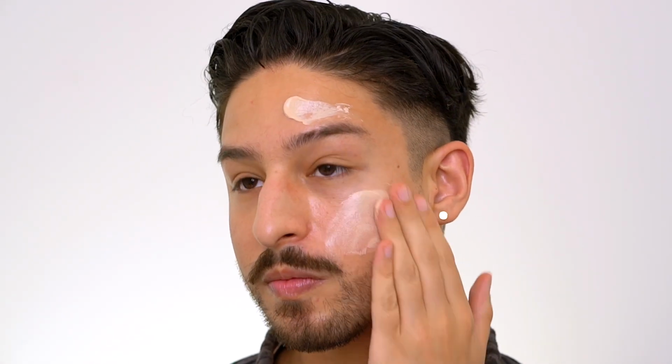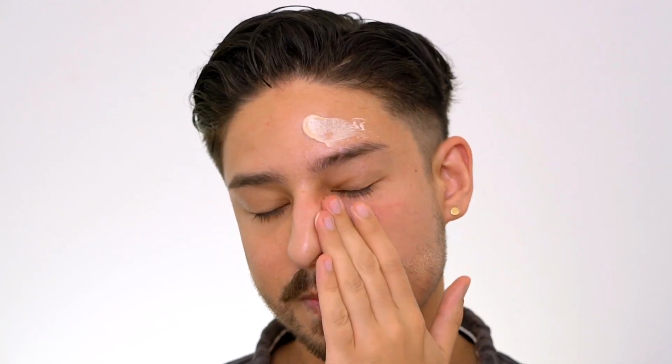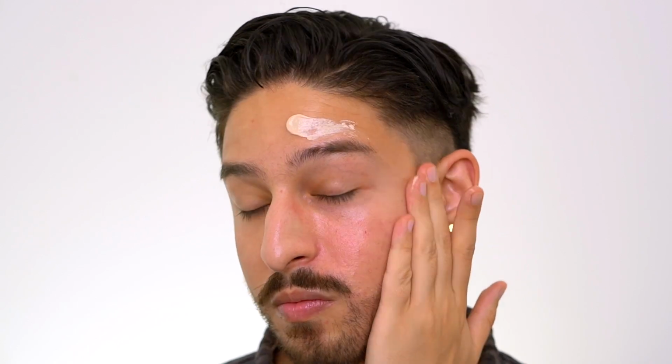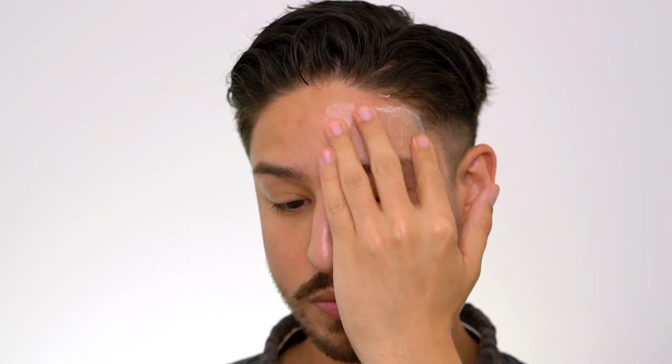So the feel and finish of this: when I applied this on screen, you can see it has a tint to it. So this does have a little bit of a coloring to it, but this coloring is due to iron oxides. So this is technically a tinted chemical sunscreen. And you can see when I work it into the skin, it works in very easily to my skin tone. I'm a Fenty 290 for reference. Melts in, no issue.